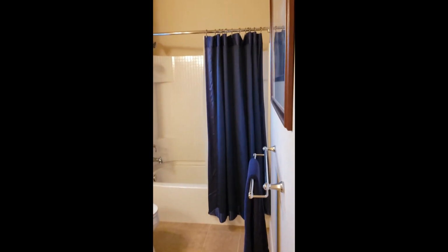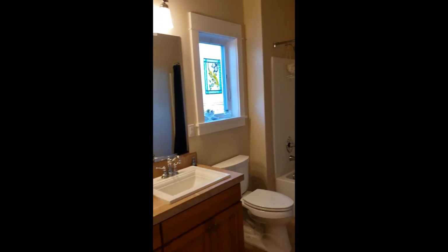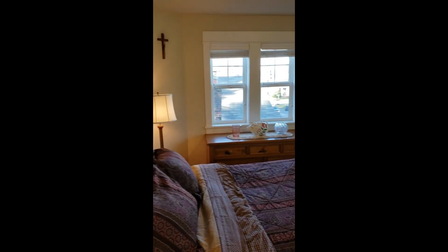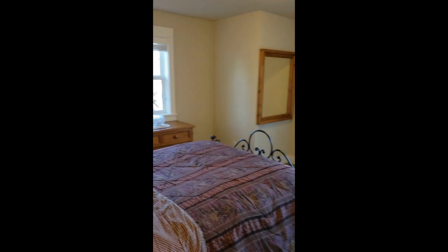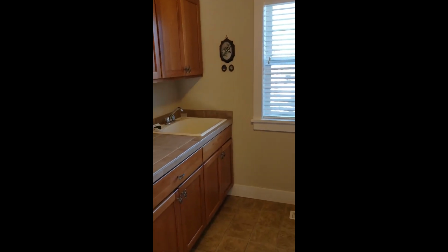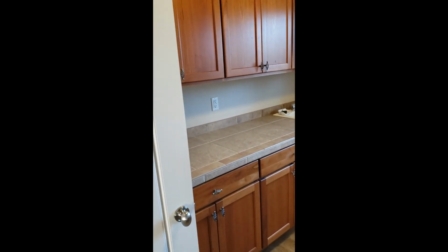The seller has put a lot of details in this home, from the trim to the woodwork to the backsplashes to the doors, and the expensive fixtures. Isn't this lovely? Love the laundry upstairs. From any of these rooms up here, you can see, at least from the front side, the mountains off in the distance.